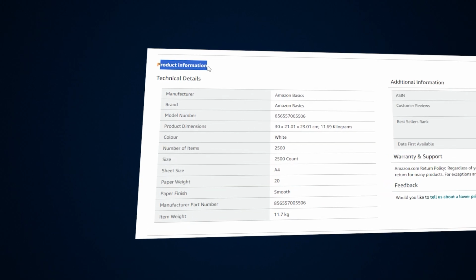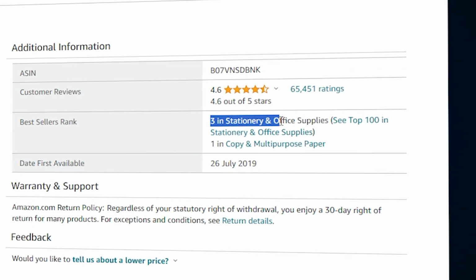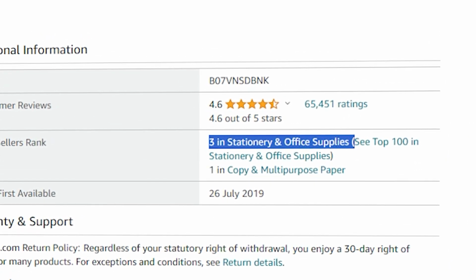As soon as I find a product on Amazon, the first thing I check is the bestsellers rank. You can find this number under product information and then additional information. The best products that actually sell are the ones that have a bestseller rank below 100,000. The lower the BSR, the more the product sells, and the higher the BSR, the less the product sells.